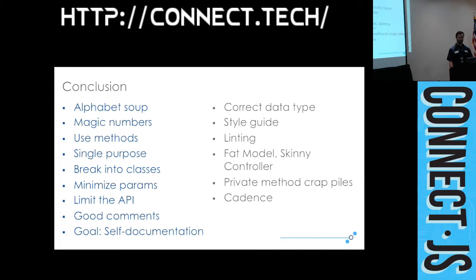So this next one, private method crap files. Me personally, if you come into my apartment, it's really clean, mostly because my wife is much cleaner than me.